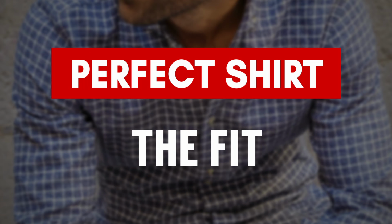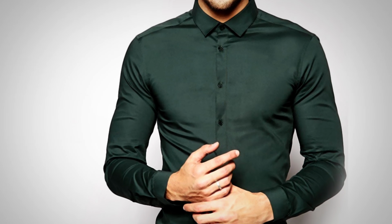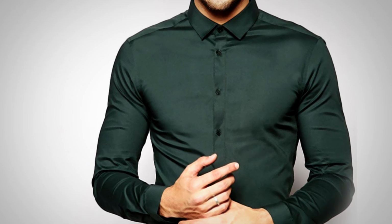You want to make sure you get the right size. Now, if it's too small, if it's tight, you're going to get hot spots. You're going to get areas maybe in the armpit area. It's going to start to rub you raw. You're not going to like the shirt. You're not going to wear it, and you're going to waste your money.